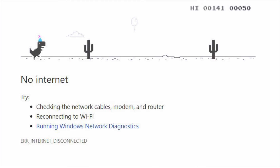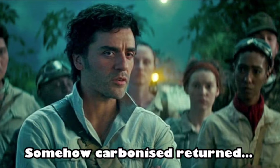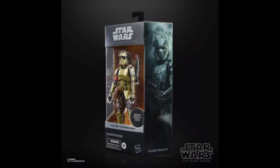However, Hasbro did seem to take a little break in the production of this line, leading many to speculate that it could be dead, as after all, like I said, apart from the odd collector like myself, this line wasn't regarded too highly. Yet despite this, the line did return 2 years later in 2022, with 3 new shiny figures based on the Mandalorian, those being Paz Vizsla, the Shore Trooper and also the Scout Trooper.